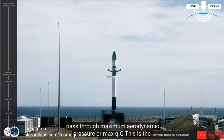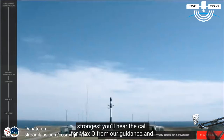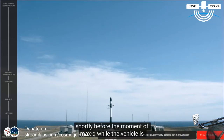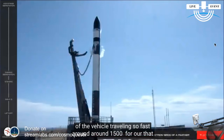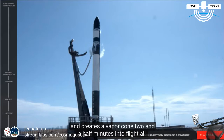Shortly before the moment of max-Q, while the vehicle is transonic, a cloud of condensation known as a vapor cone will form around Electron. This cloud is a physical effect of the vehicle traveling so fast, around 1,500 kilometers per hour, that the moisture in the air surrounding Electron condenses and creates a vapor cone. 2.5 minutes into flight, all 9 Rutherford engines on Electron's first stage will shut down and the booster will separate. At this point, the first stage will begin its descent back to Earth, a journey that we'll be monitoring closely in line with our recovery efforts.